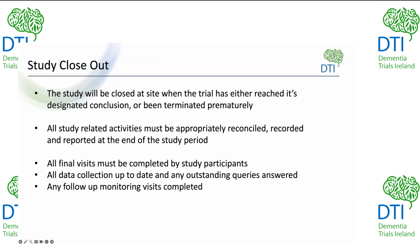So the study will be closed at site when the trial has either reached its designated conclusion or been terminated prematurely. All study-related activities must be appropriately reconciled, recorded and reported at the end of the study period. All final visits must be completed by study participants, all data collection up to date and any outstanding queries answered. Any follow-up monitoring visits should be completed.